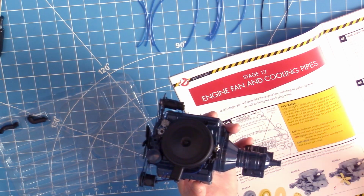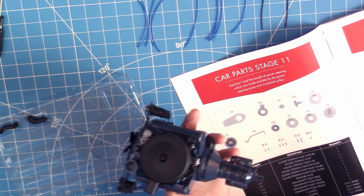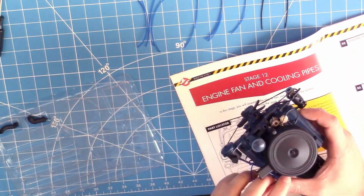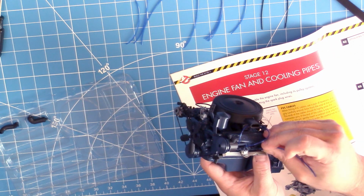12J is next. Which one's 12J? 12J is the one with the 3. So almost one of these. Okay. Then two of the same.